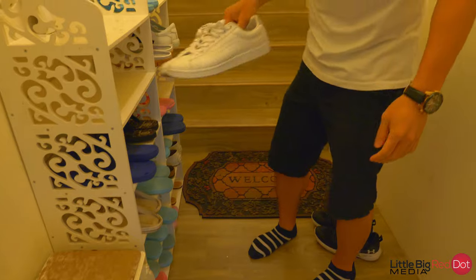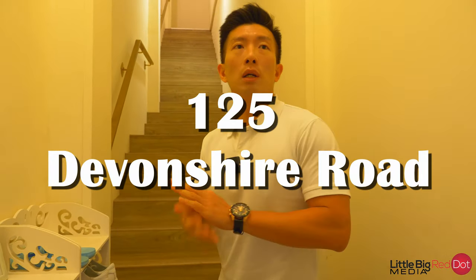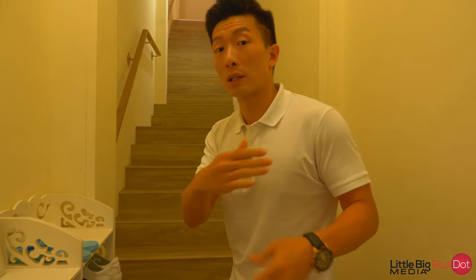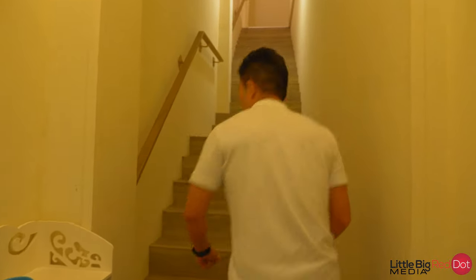Okay, so this address is 125 Devonshire Road, okay? You won't miss it when you walk past the row of shop houses. It's just next to the gym. I don't know the gym name, by the way. So let's go, come.